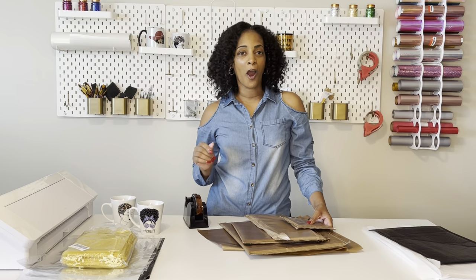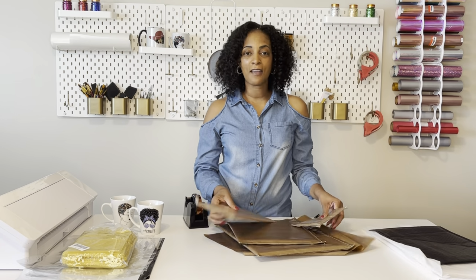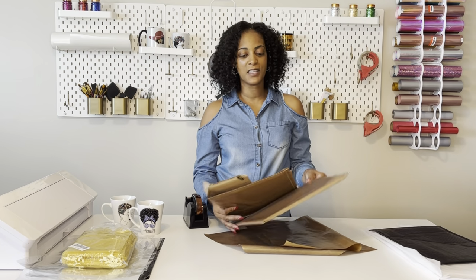So now, if you are pressing clothes at home, you'll definitely need some pressing pillows. You'll need some pressing pillows.